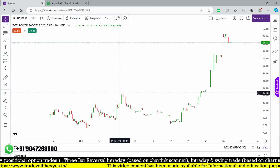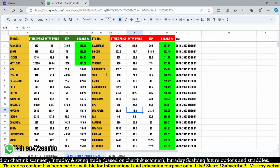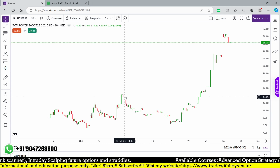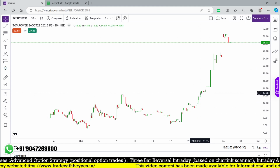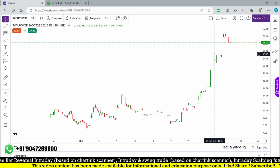Here Tata Power triggered at 14.2. So our entry point should be, we are looking for 14.3, and exactly at this point 14.3, the exact high. From there it went up 6 points. Maybe our stop loss got triggered, and then a retracement or re-entry. On 20th October again, and 21st, 25th, it reached towards 25 rupees.